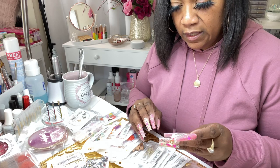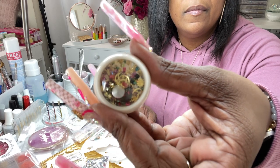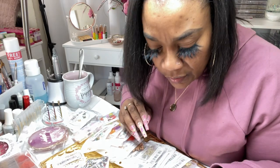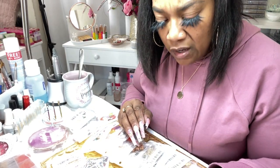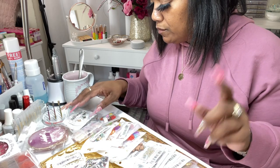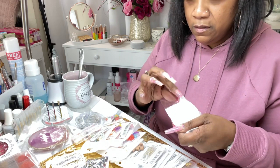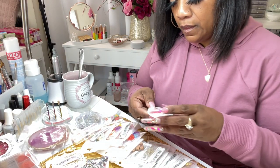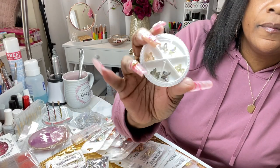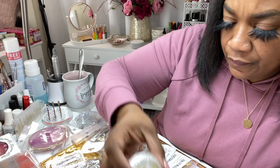Okay, so this is basically the same. Yeah, this is the exact same. I obviously ordered two of them. I probably wanted those big stones. That's why I ordered two of them, because they only give you three in each little container. You only get three of those big stones. So that's probably why I ordered two of those. Okay, so these are butterflies. And they only give you five, but they're pretty. See that? They only give you five, though.